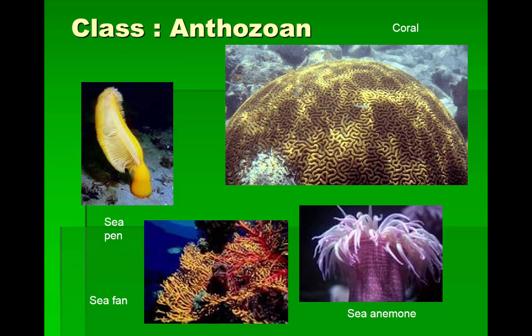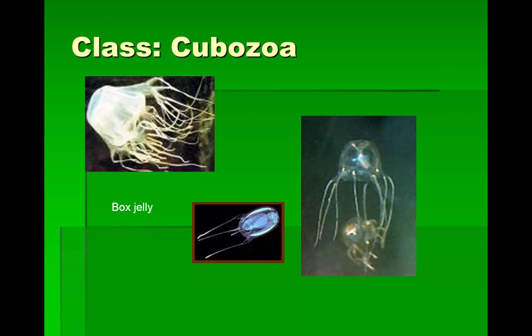These are examples of Anthozoa, which is your corals and sea anemones, and you can see the coral up in the top, and they're very beautiful. That's a brain coral you're looking at. There's the sea pen and the sea fan, and of course the sea anemone like Nemo lived in. Then you have Cubozoa. That's your box jellies, and they literally are shaped like a box on the top, and the tentacles hang from the 4 corners of the box. This structure hanging down here is its mouth.